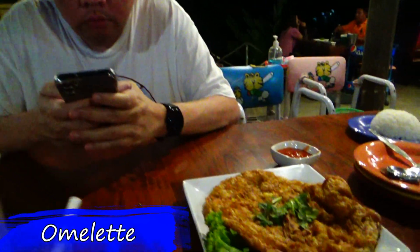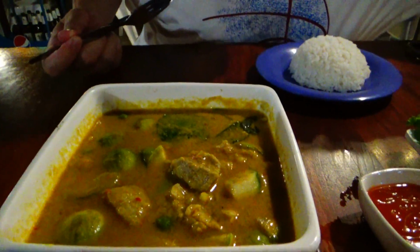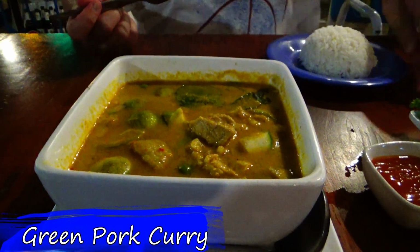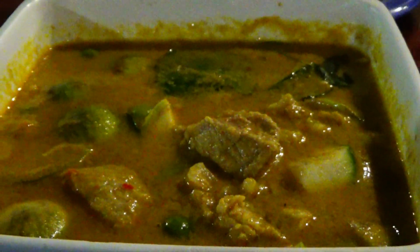First dish, fried eggs. We love fried eggs. Next thing we have is some green pork curry. So inside there you can see some pork, the curry. I think I see a few bits of pad thai, cucumbers as well. Smells incredible, by the way, if you were actually here to see this.